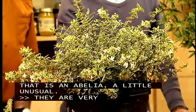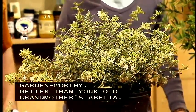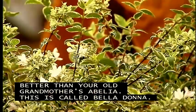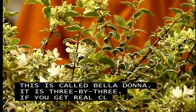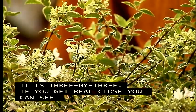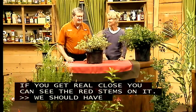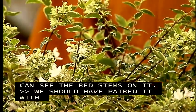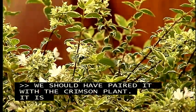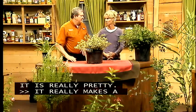And this one's called Belladonna. So how tall? It's just 3 by 3. And if you get real close, you can see the red stems on it. Oh, that's great. I love those. Yeah, red. We sort of paired it with the crimson fire loropetalum at the greenhouses. It's really pretty. I like those red stems. Kind of show out. And it's a pure white bloom. Yeah, pure white. And really makes a wonderful show. And it won't cover up those 4-foot windows or 3-foot windows. No, you would probably not have to touch this for a long time, prune it.